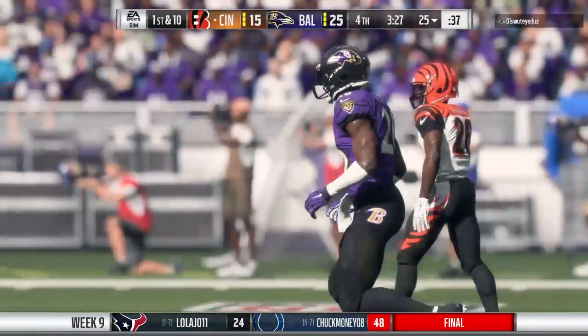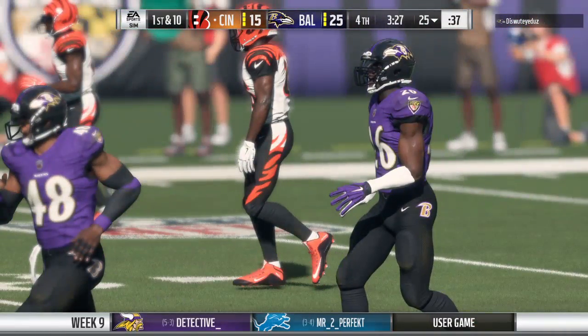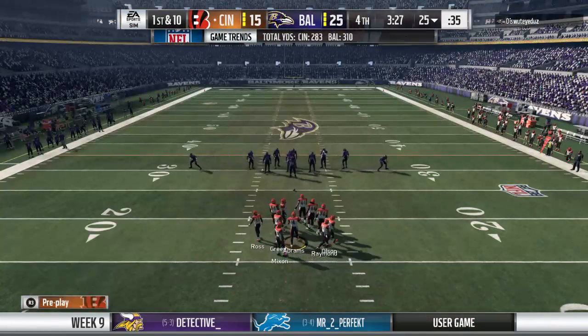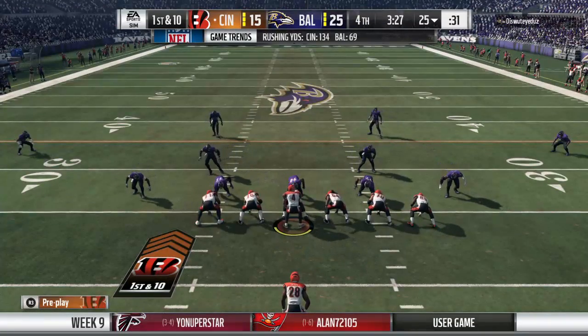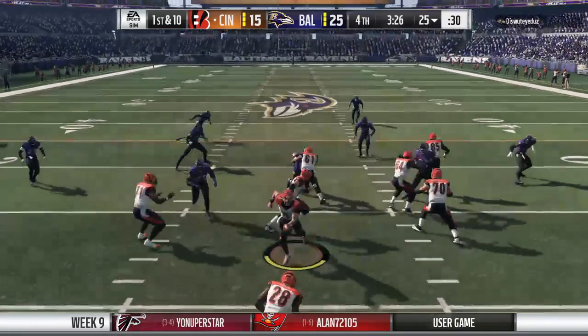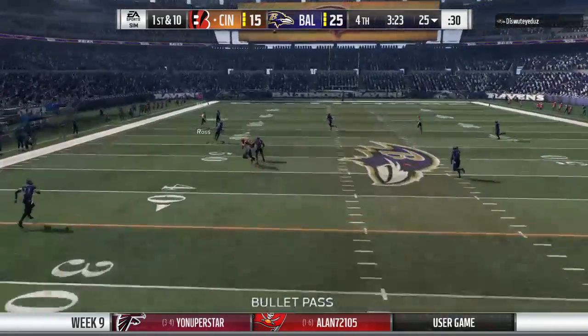They may have to change things offensively to try and settle things down, not just for the guy throwing the ball, but for the rest of the offensive unit, because their confidence has to be shaken a little bit. And you just wonder, is the backup going to start to warm up a little bit over on the sideline? Trying to shake off the interception from the last drive.